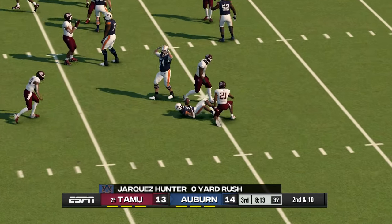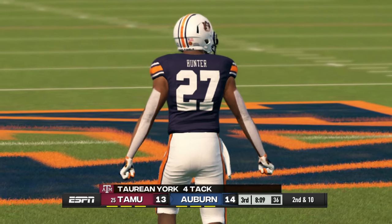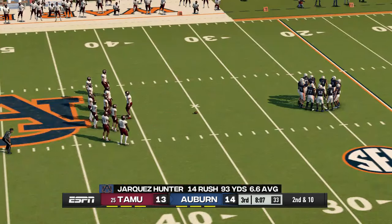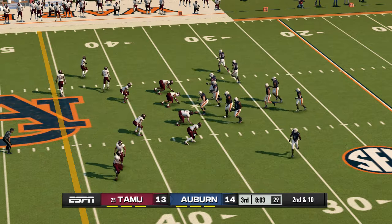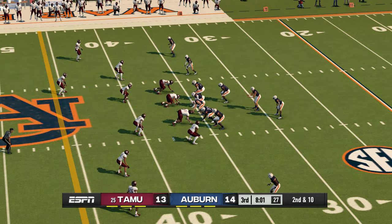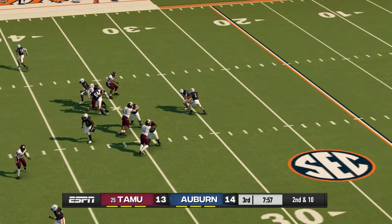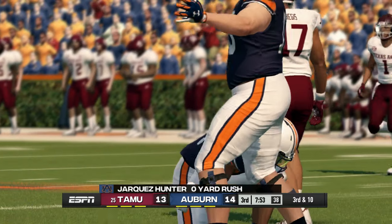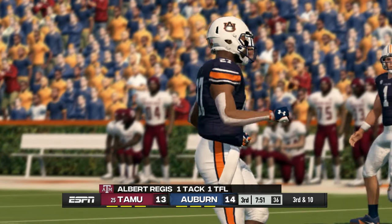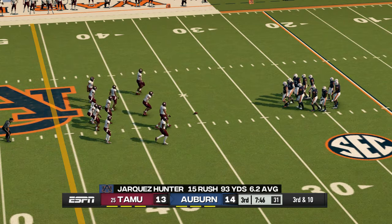They'll bring him down at about the 35. No gain on the play. That makes it second and 10. From their own 35-yard line, it's second down. Watch two, watch two. Brought down around the 35-yard line. That might have actually been a situation where he should have kept it. The back didn't have any room to run.